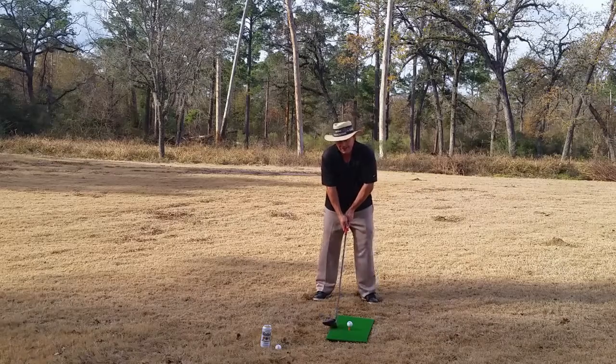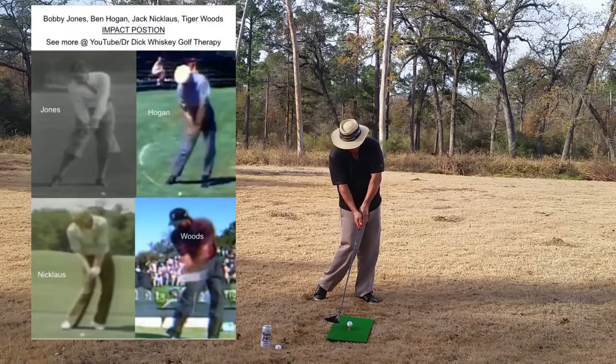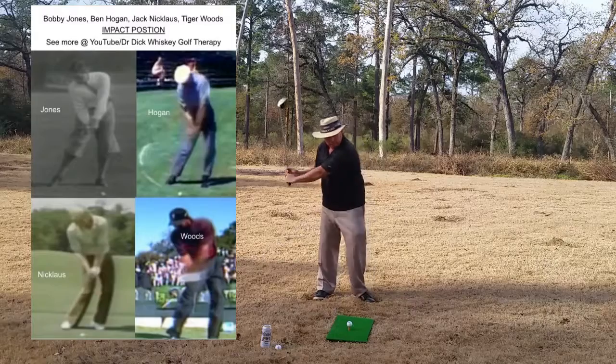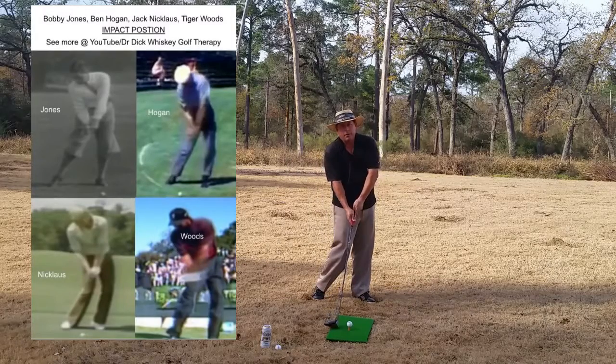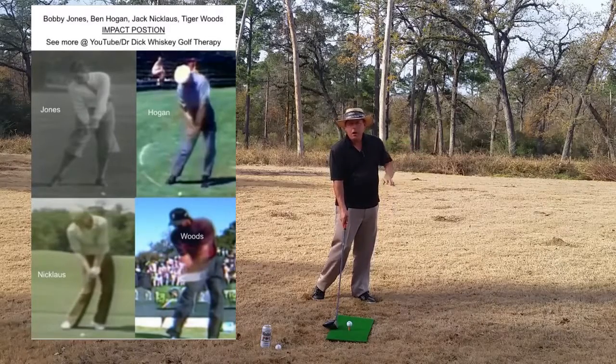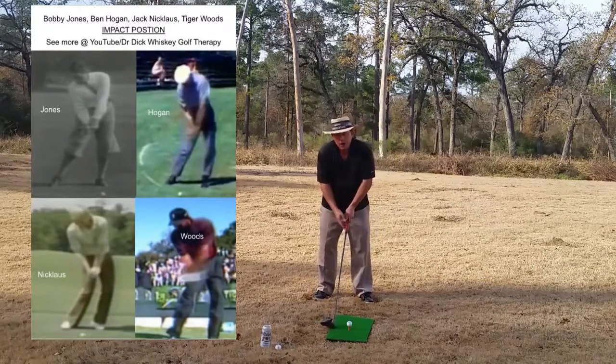The second thing is, when they hit the ball, they're all here. Every one of them somehow finds a way to get here. Here. Which basically has their penis pointing at 45 degrees before they hit the ball. All of them do that. They get there different ways, but this is the spot, which is why I practice from this spot.